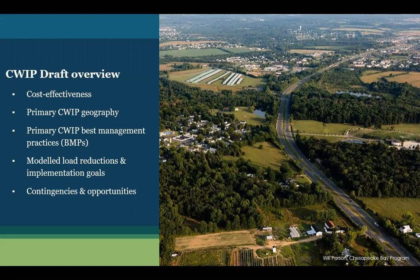Thanks, Brian. For the CWIP draft overview, it's important to keep in mind that the CWIP Steering Committee considered a variety of different scenarios and geographies in their decision making. Cost effectiveness is a major factor in the selection of the primary CWIP strategy presented today. The primary CWIP geography had full consensus of the steering committee, which includes all of the jurisdictions and the Chesapeake Bay Commission. Please note that the BMPs include both agricultural and urban practices.